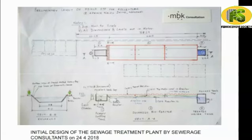Having gotten this rough sketch from him, we had to then detail it out and make an architectural drawing of it. Next.